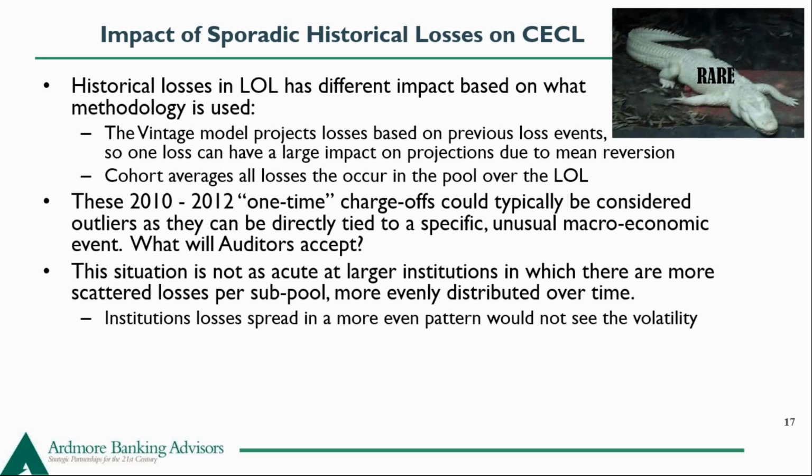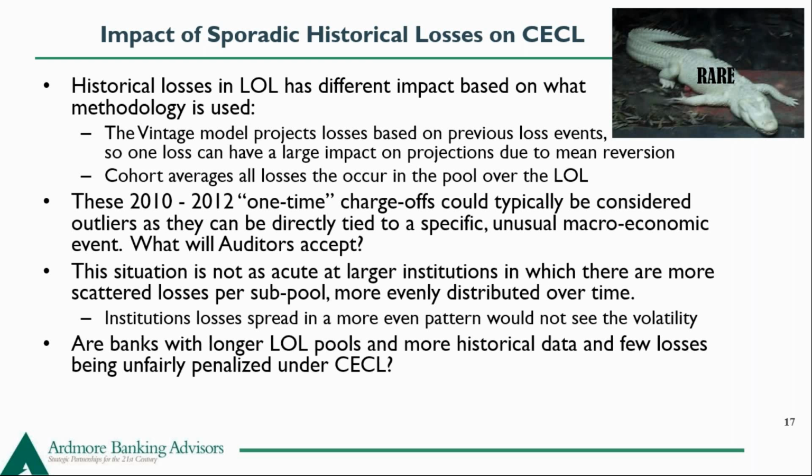What we're seeing is this problem is not as significant for the larger institutions, as you can probably just intuitively think. Larger institutions have a larger spread of losses, and so they have patterns that are more even, sprinkled throughout, so they don't have the volatility, they don't have these spikes that the community banks have. So they're not having the problems in their calculations that we are. It even begs the question, are the banks who are using longer historical data periods being penalized unfairly, and those that have fewer losses?